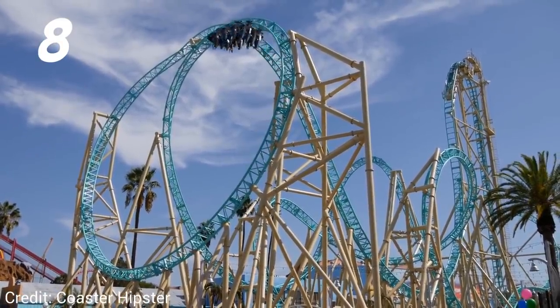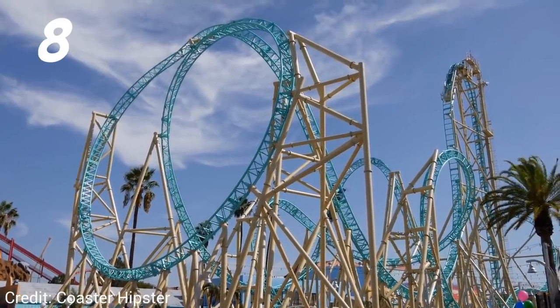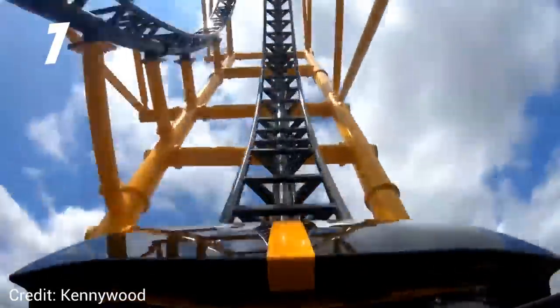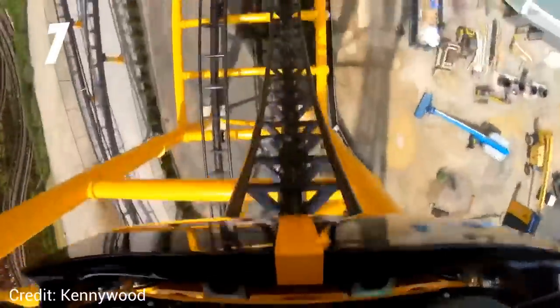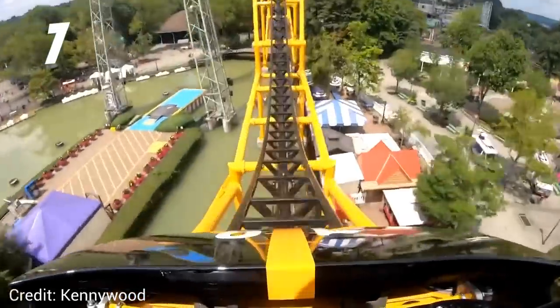Number 7 should be another familiar coaster, considering it won the 2019 Golden Ticket Award for Best New Ride of 2019, which is Steel Curtain. Steel Curtain is home to the most inversions in North America, with 9. Which of all 9 inversions do I consider the most unique? It's something called the Dragonfire Dive Drop.